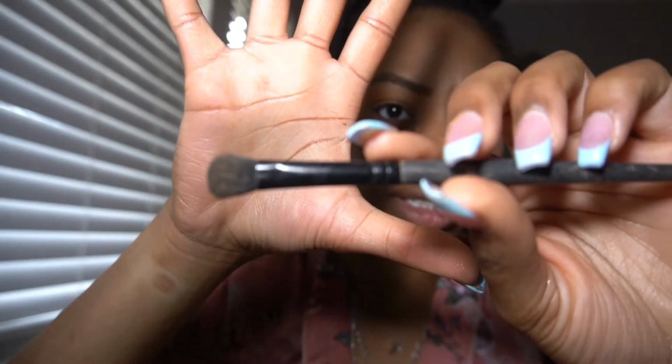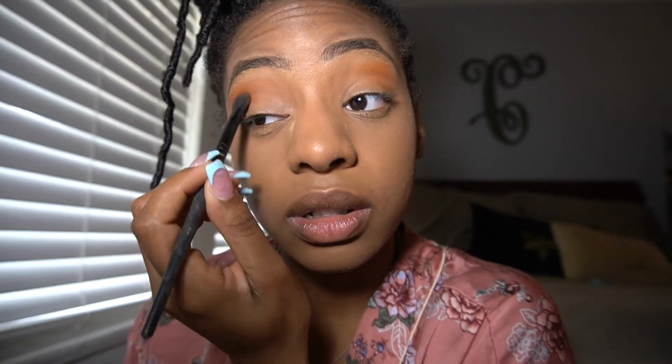Alright, so switching up that brush, this is just a regular blending brush. Going back to the Nubian palette, I'm gonna take this little brown color. It's a redder brown. I'm just gonna blend out here. And I'm just continuing to focus on this outer area. I'm just gonna blend it out.